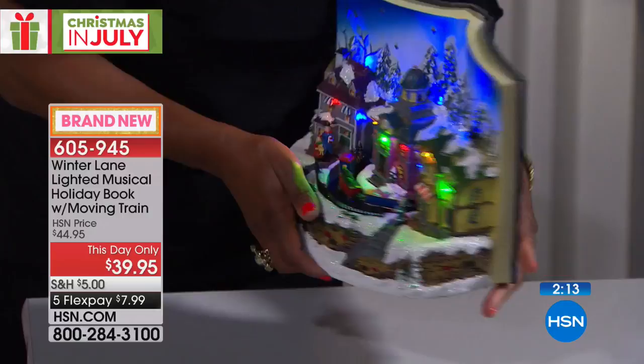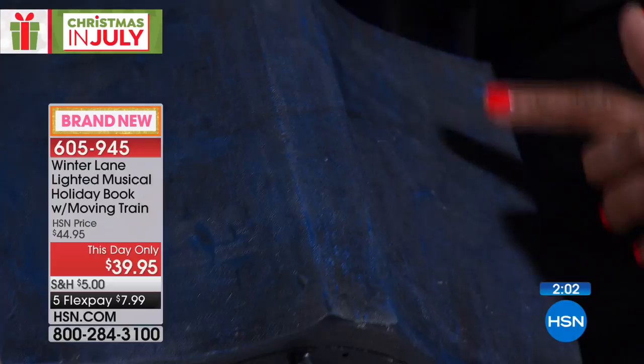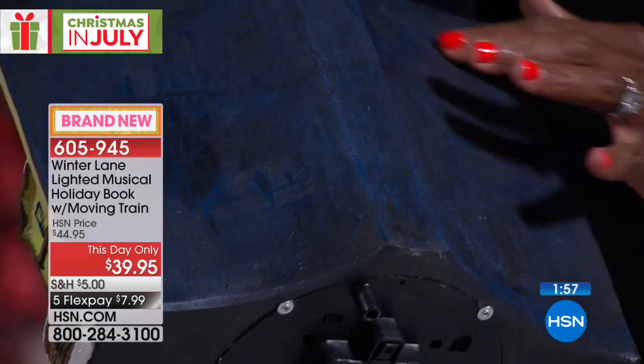See, this has like a blue. And if I was giving this to a grandchild, I would probably put their name on here. Oh, what a great idea. Or label this. I would put Christmas 2018. Look at the blue. It almost looks like a rugged leather. Yeah, so beautifully done. Put Christmas 2018 with a Sharpie, a silver or gold.